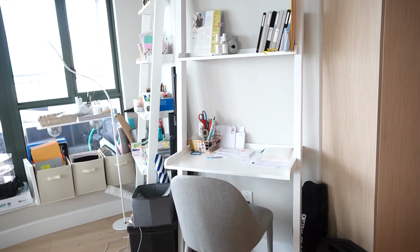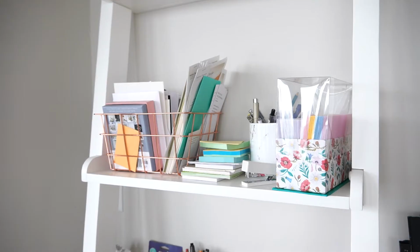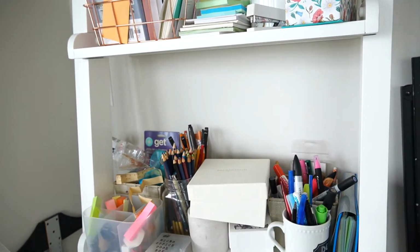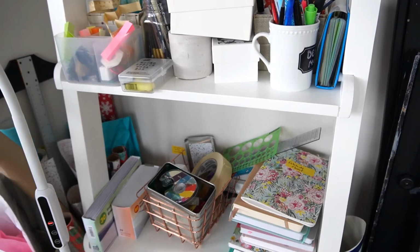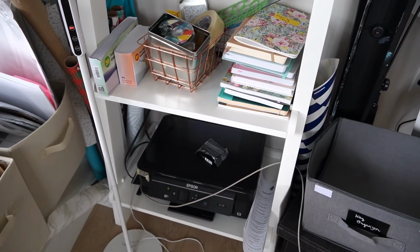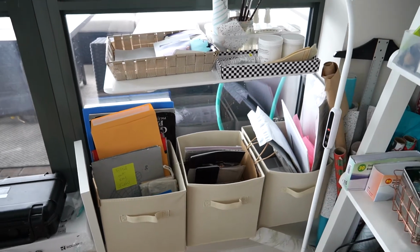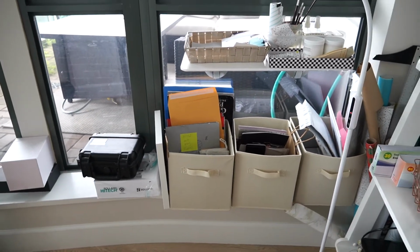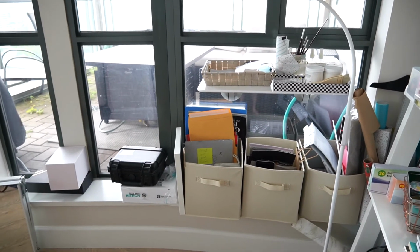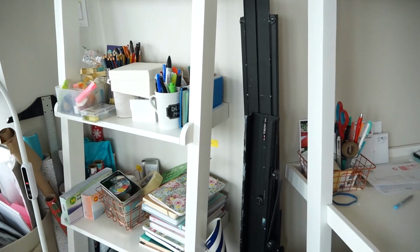My home office is set up in this tiny, awkwardly shaped corner of my living room that would have otherwise not been used. But even though the space is really small, I have everything I need in there. It's currently an organized mess. I know where everything is, but it just looks so cluttered. Stick around to see how I'm going to transform it into a more functional and tidy space.